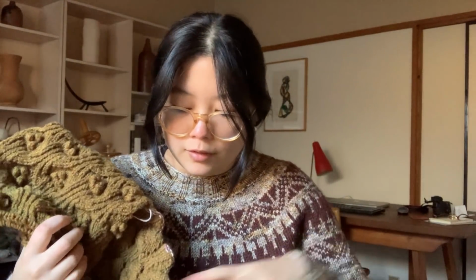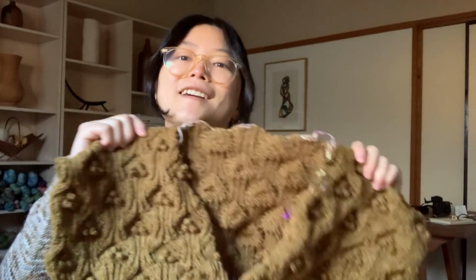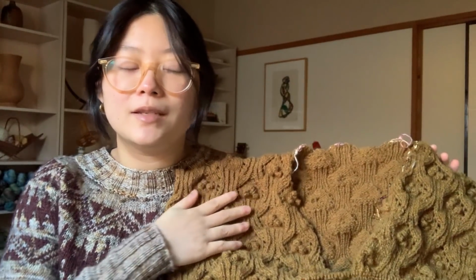But yeah, I just wanted to update you on my WIPs. Sorry, I just shook you. Let me update you on my WIPs that I have been working on these past couple days. So this is the Loimu cardigan. I'm stuck on this actually. I've been working on this one the most for the past couple of days.